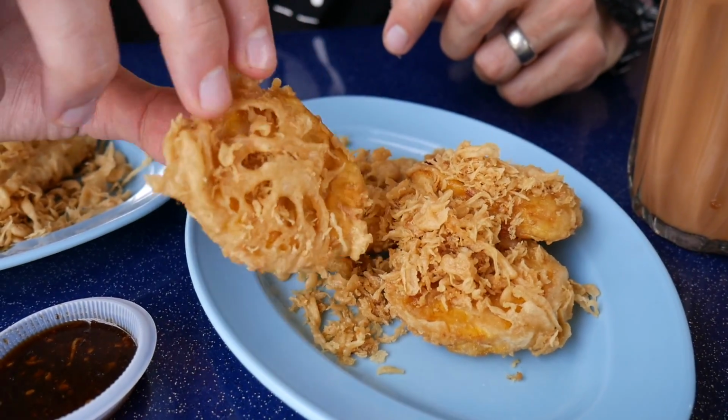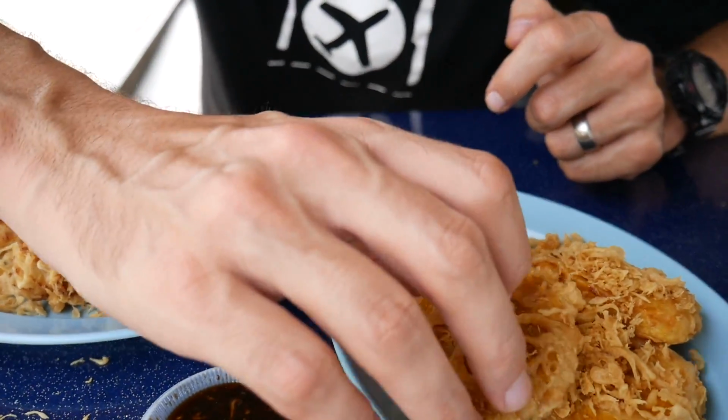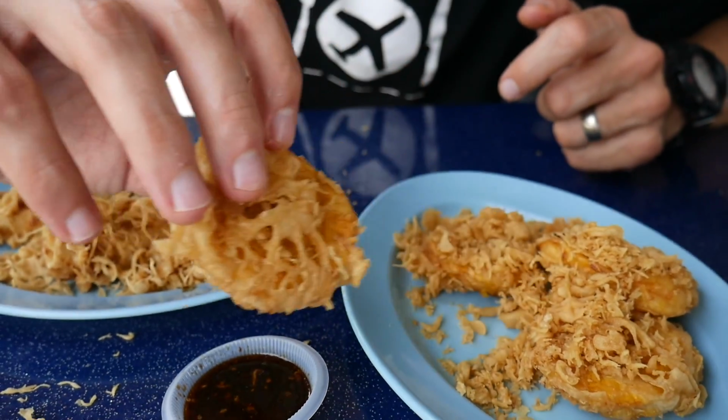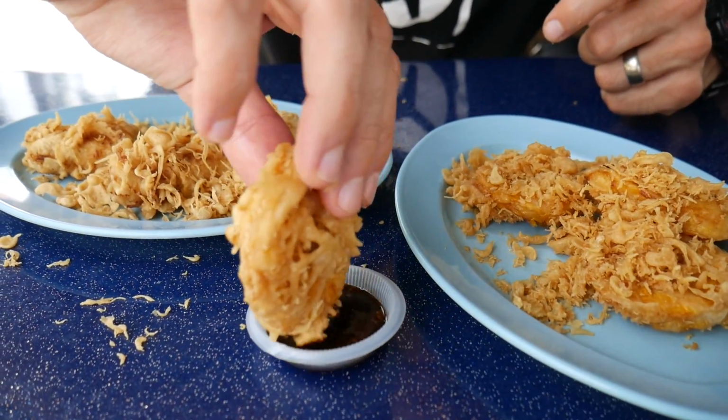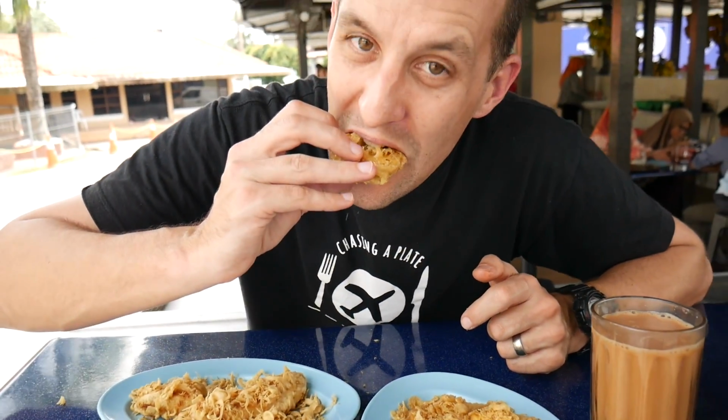I'm gonna grab one of these plantains. So look at this. This is super crispy feeling on the outside. So I'm gonna give that a dunk in the sauce as well. Just a little coating. Let's bite into that.